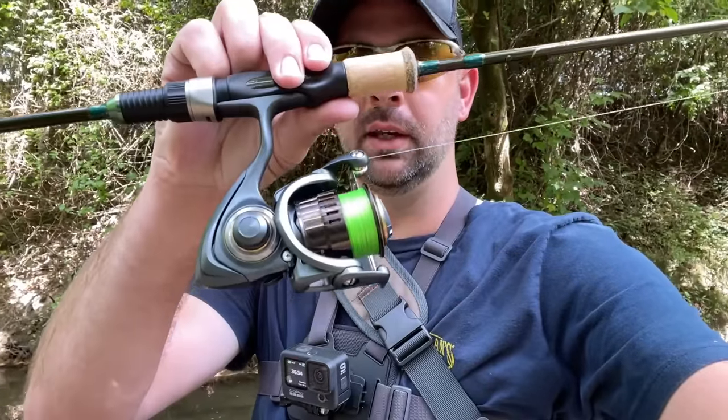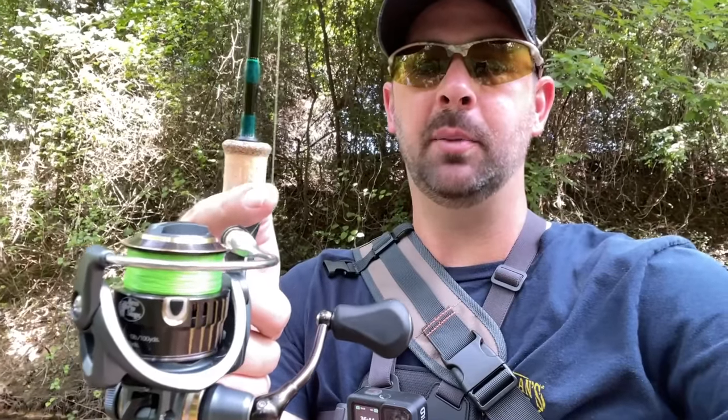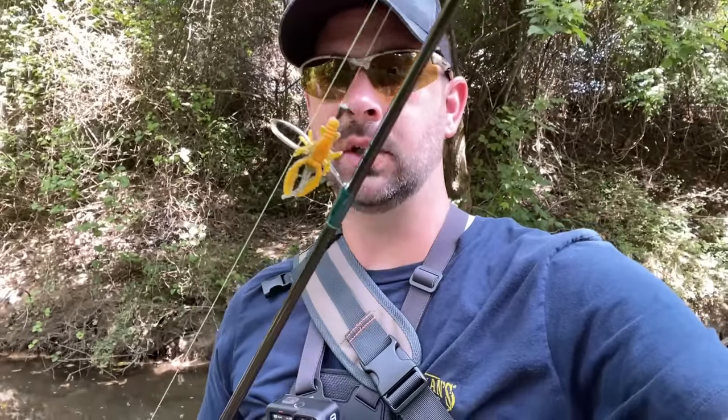I paired it with the Johnny Morris reel. The rod is $99, and the reel was $99. I got 6-pound braid, and it's called the J braid. Man, this stuff is so smooth feeling. I had some different braid on it, and I changed to this braid. I really love it. I can chuck this lure way up the creek, and it's a 1/64-ounce jig head, little trout slayer, I believe that's what they're called.